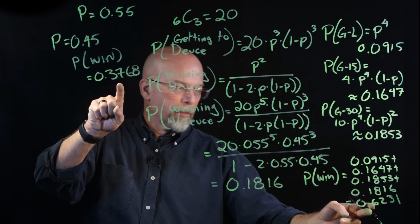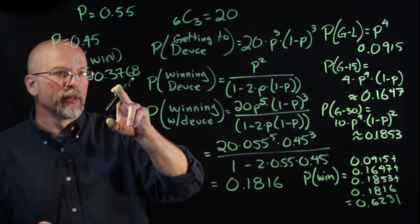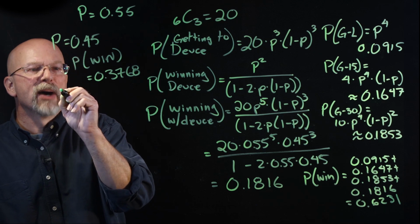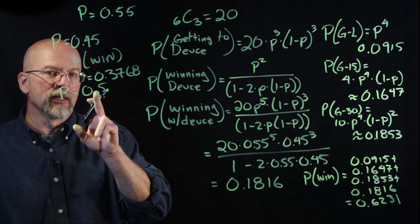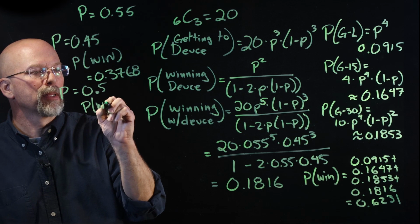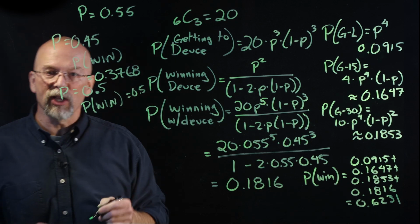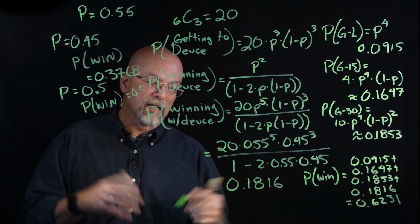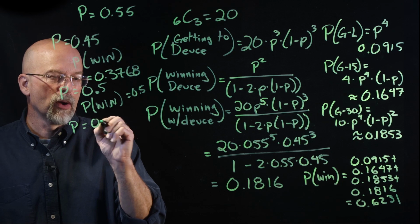So if you have a 0.45 probability of winning a point, your chances of winning the game are 37.68%. If you have a 0.5 probability of winning a point and you go through exactly the same process, your probability of a win is going to equal 0.5, which is what you'd expect. If you have a 50-50 chance of winning each point, you also have a 50-50 chance of winning the game. But what if your probability is, I don't know, 0.6?